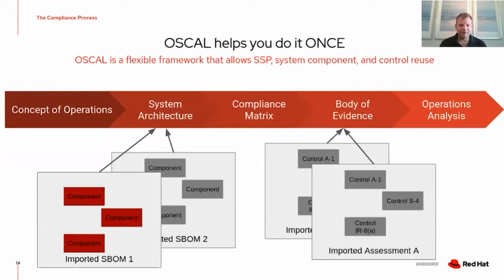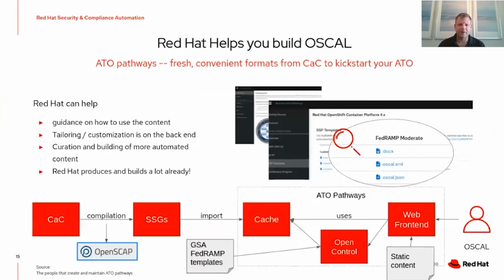And so in a FedRAMP scenario where we have different service tiers, infrastructure service or platform service or software service, that allows us to import other services or other layers within our architecture into our SSP so that we don't have to reinvent that wheel every time we build a new system or a new FedRAMP service. Instead, we can re-import and reproduce a new SSP based on composing those existing pieces. This applies not just for other FedRAMP services, but other components or other systems that have already gone through the compliance process. And so OSCAL is going to help us do this once, so we don't have to continuously redo this, and it helps speed up that automation process.